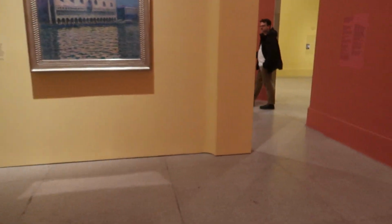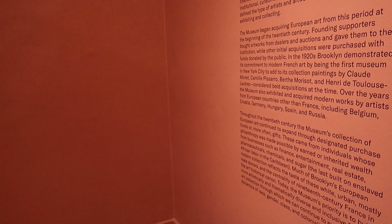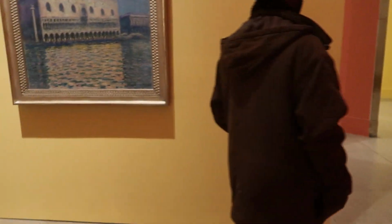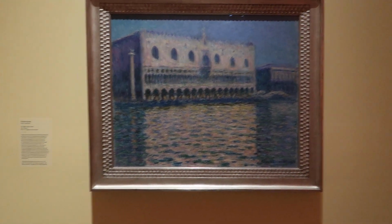Okay. Much to the chagrin of the Brooklyn Museum, they've inherited a decent collection of European art. Including Monet. This is a classic Monet. I'll come back and take individual pictures in a few minutes.